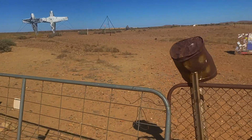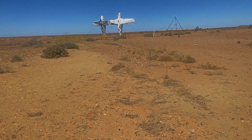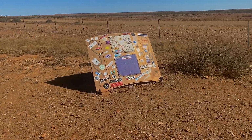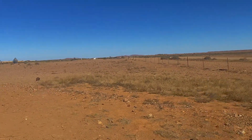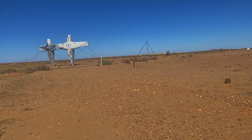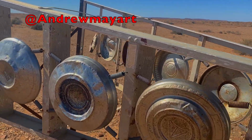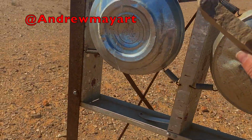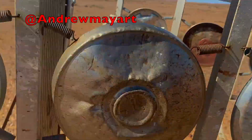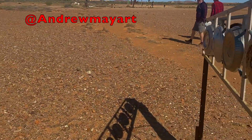So we've come across a couple of planes. We don't know why they're out here. I think this is a bit of artwork. Mr. Andrew May, you need to remember this. Oh, she's windy. Mr. Andrew May, I think you need to come have a look at this one. This is on the Oodnadatta Track. Here we go around.